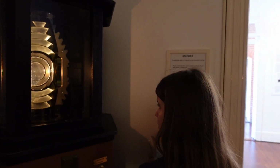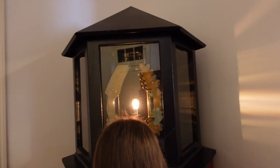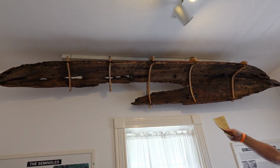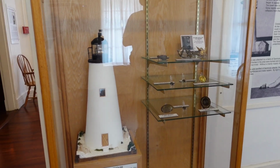Station 3 explains the two basic styles of Fresnel lenses, fixed and rotating. These two panels are designated by... Look, it's a real Indian boat. Indians actually rode in this. So this was built in 1835. Andrew Jackson, 1835 lighthouse.